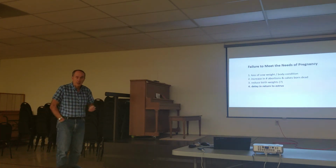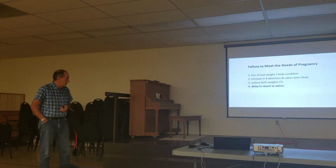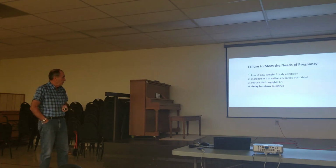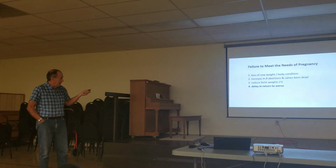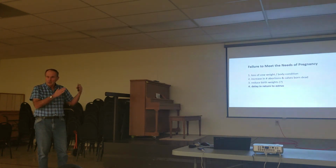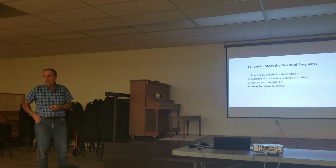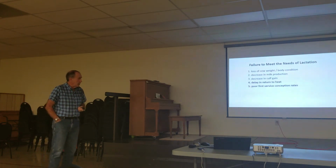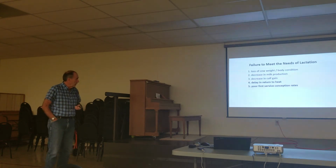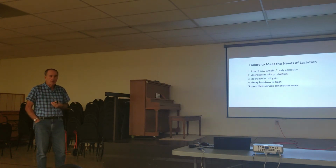If it's severe enough, you can see an increase in abortions. Severe enough, you'll see a reduction in birth weights. That's not a good way to get a low birth weight calf. There's other ways to do it. And probably most characteristically, she's going to be slow to come back into heat after calving. Right? If the nutrients aren't good enough prior to calving, she's going to be in no hurry to come back into heat after calving. And similarly, if you fail to meet the needs of lactation, she's going to lose weight because she's going to milk for that calf on her side.